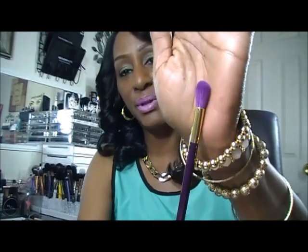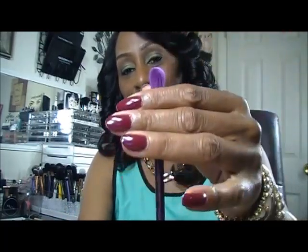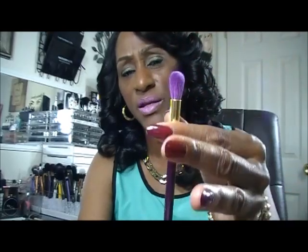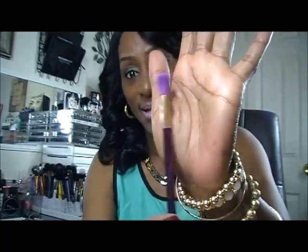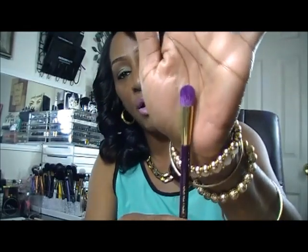Next up is this really gorgeous tapered blending brush. It's nice and fluffy, nice and soft. It tapers, so you can really get in here and blend out your crease. This is nice. I really like this one. So that is slowly becoming my favorite. Next up in here is this fluffy shadow brush.